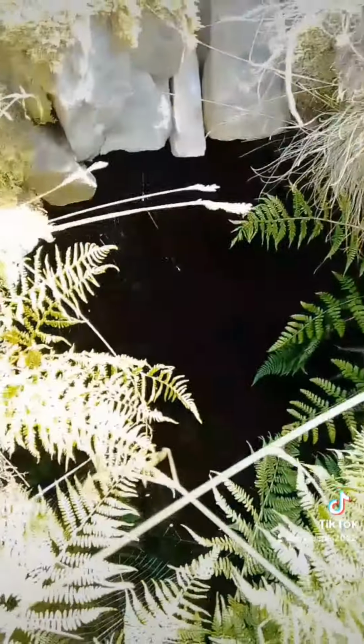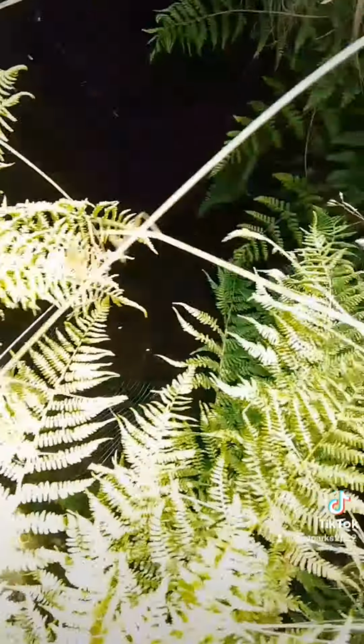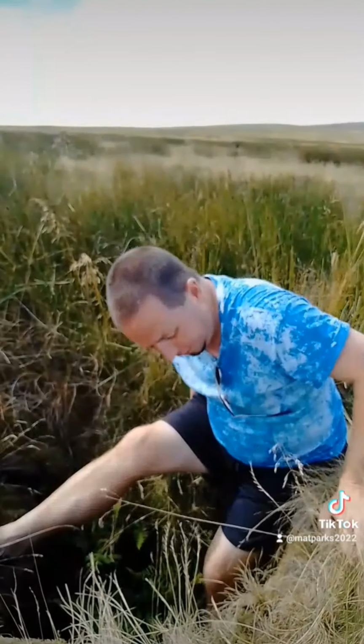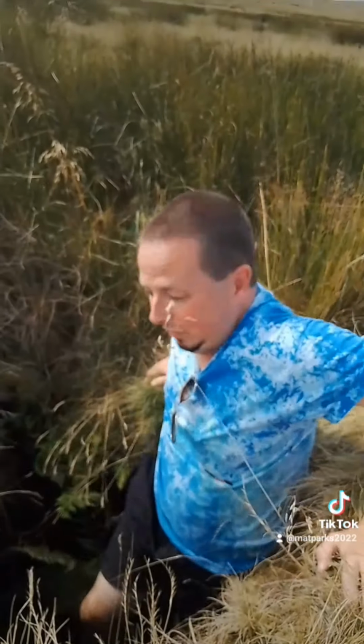So looking at this third hole, I'm not sure if this is a separate entrance, and as it's not covered in nettles like the other two, I'm going to head down and see what's there. Okay, let's head down into this hole and see what we can find. Wish me luck. A lot of luck.